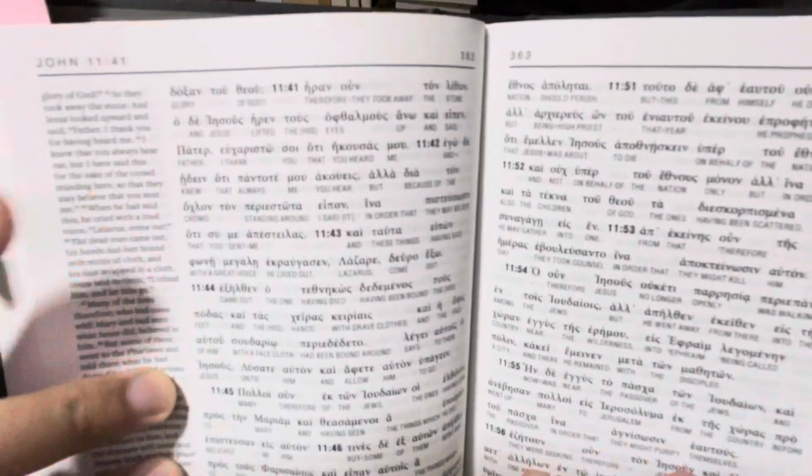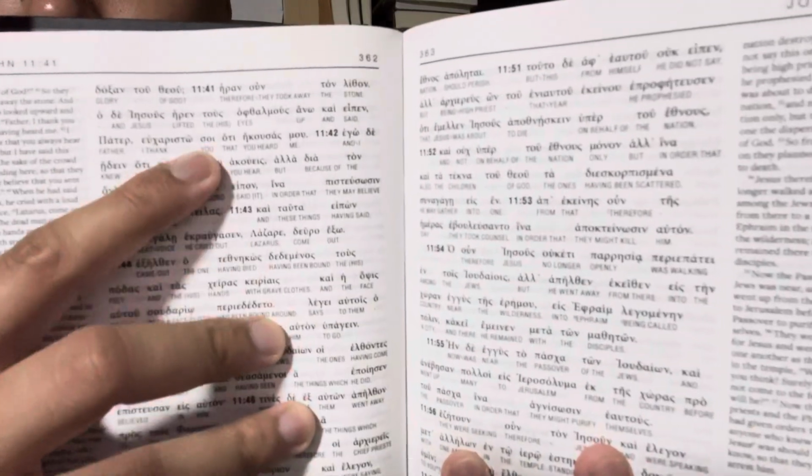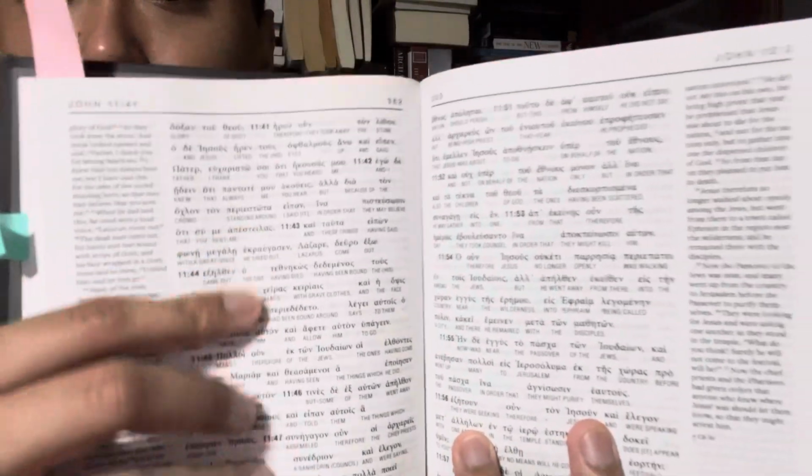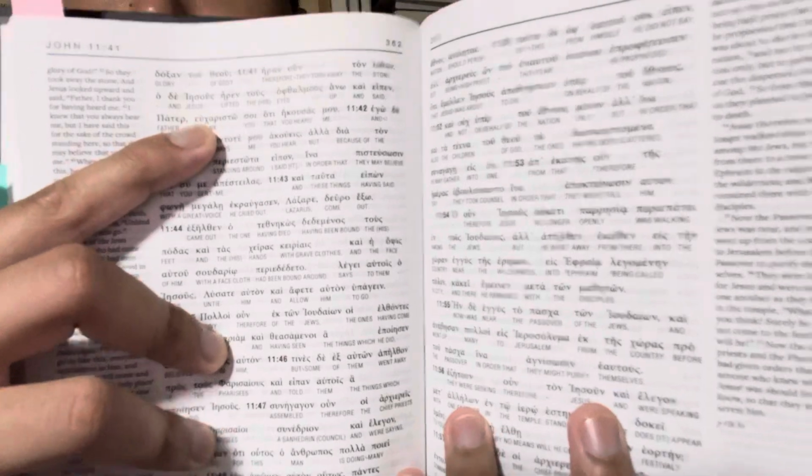The New Greek-English Interlinear New Testament. At the sides it has the NRSV, and you also have the literal translation. You can't trust this 100%, because there have been some mistranslations, which I've actually made a short video on.